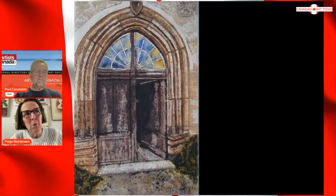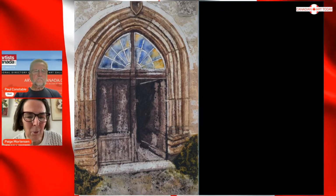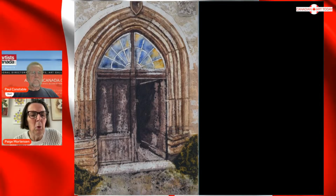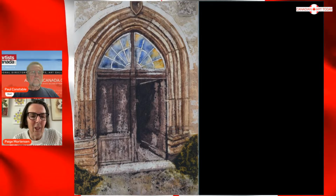Well, I actually do trees and landscapes and flowers as well, but architecture, I guess when I was starting Batik, we had been to Europe a couple times, and the doors are just fascinating. Not just the architecture. I think the architecture and the old stone look really works well with the paper. But I also am curious about who lives here, or who lived here 500 years ago, and who built it, and how did they do that without our modern technology?